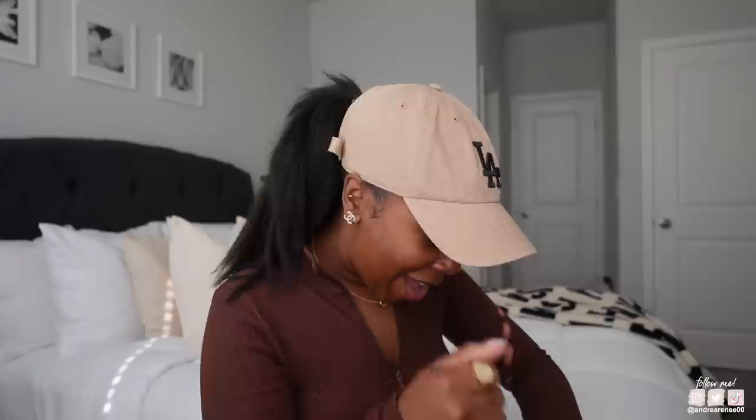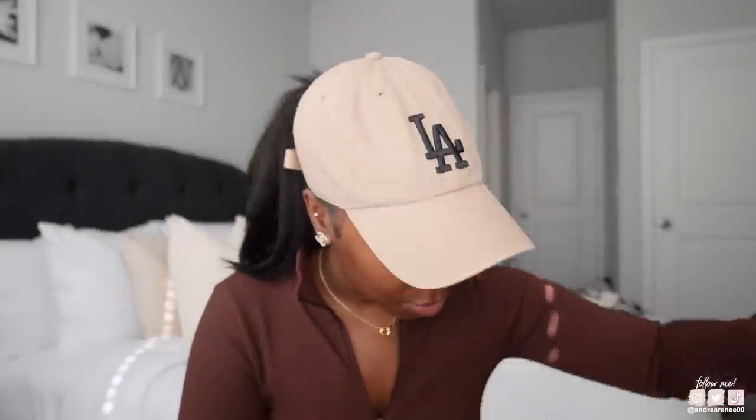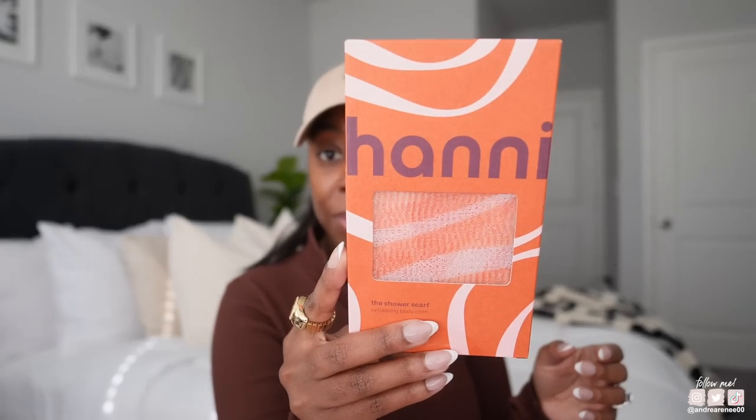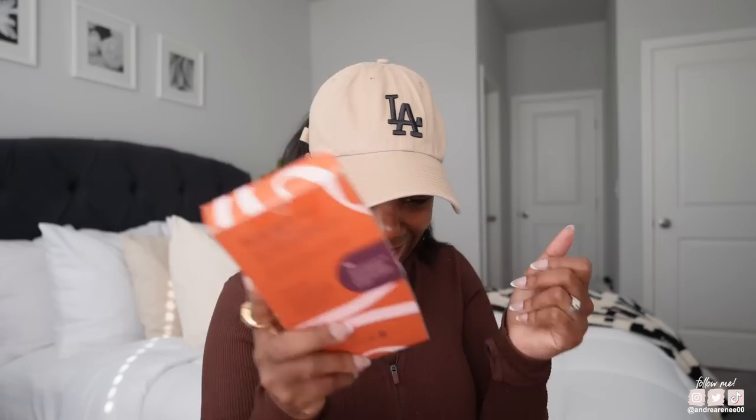They hooked me up. Okay, this is what I have. It's the Deep Hydration Body Mist Water Balm. And it is so good. Especially right after I shave, I just spray it all over my legs. It's real nice. So I'm going to save this and give it to somebody that I know. And then I have the shower scarf. Oh, wait. This is an exfoliating body cloth. Yes. I didn't know that they had these. Yay! Thank you, Hanni. I'm excited.